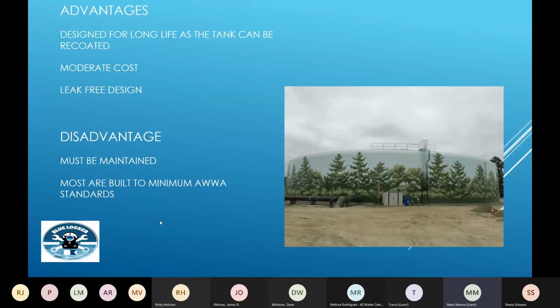So let's get into steel tanks. Steel tank advantages: they're designed for a long life as the tank can be recoated. Now, I am talking about welded tanks, not bolted. Let's talk about welded first. So a welded steel tank is a really good investment because the owners can basically sandblast, recoat, and it's like getting a new tank every time they do it.